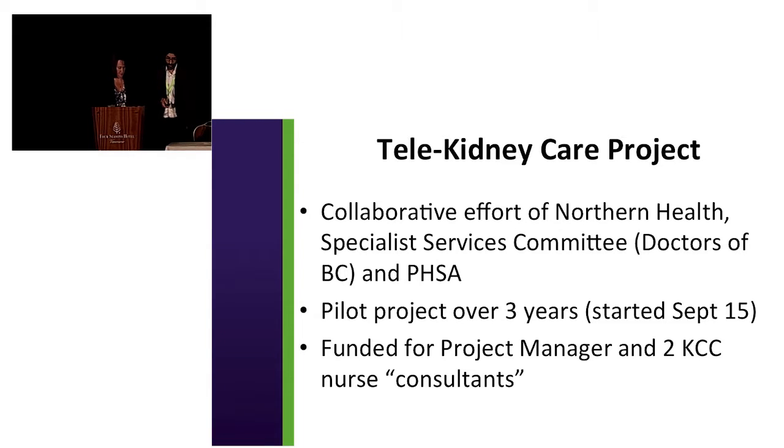The Telekidney Care Project is really a collaboration. Money is always an issue, so we realized that funding was an issue, and we wanted to build that. We've been trying to build video conferencing in our program for a long time. So we applied for a grant, which was administered by the Specialist Services Committee but supported by the Ministry of Health. We got quite a substantial amount of money to build this within our program.